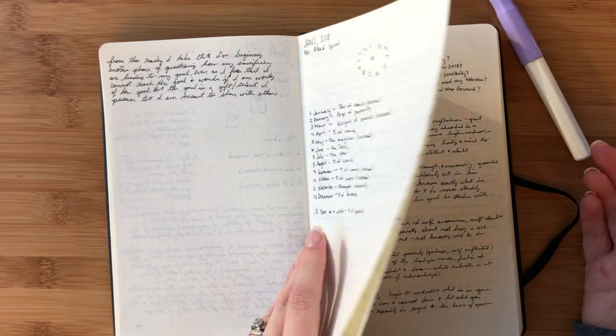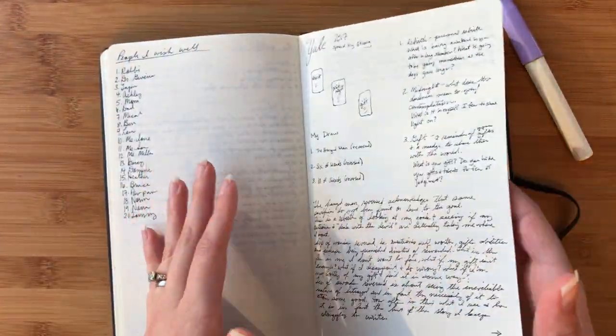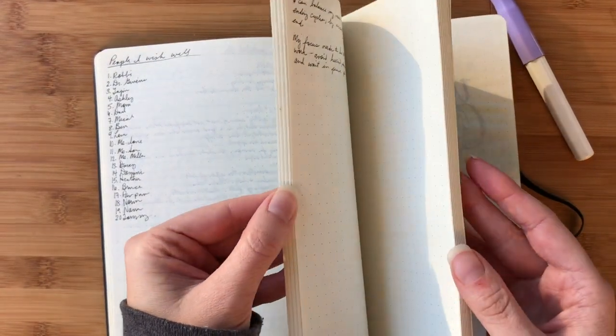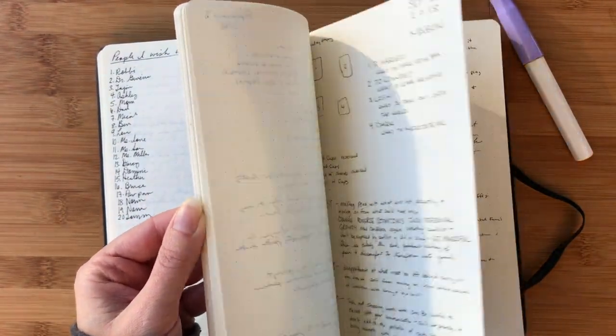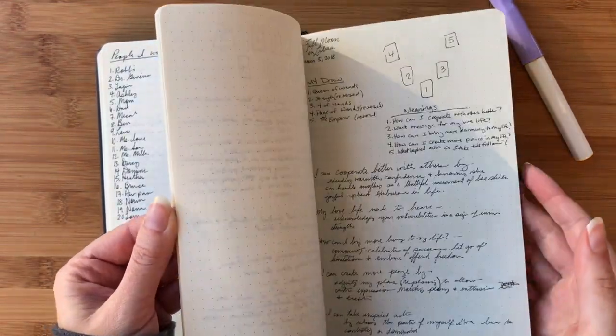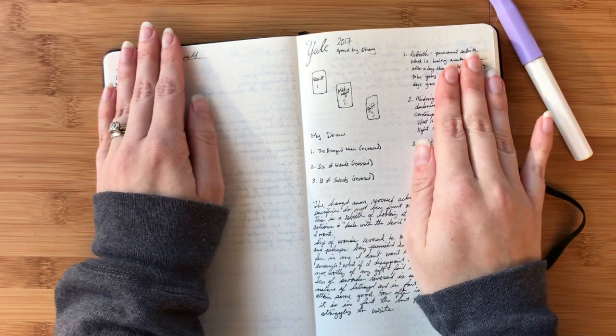Most months I actually use Ethony Dawn's spreads. I love her spreads so much, which was actually how I found her 31 Days of Tarot challenge. I found her spreads sort of by accident on Pinterest. But I'm going to start with this one from Yule last year.